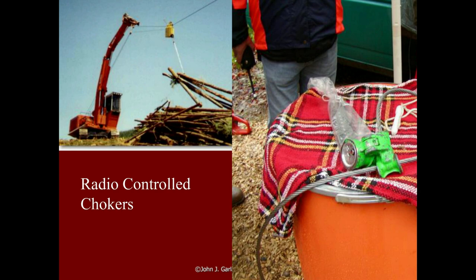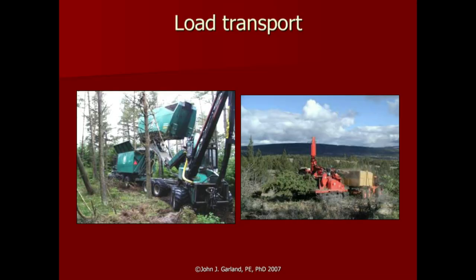So self-releasing chokers or radio-controlled chokers are part of that concept. Load transport for biomass can be a variety of different things. We don't have the answers down for this entirely. The Nordic countries sometimes will look at collecting it up and then dumping it in another bin. This is this dump system that you see here. A lot of energy, a lot of iron.